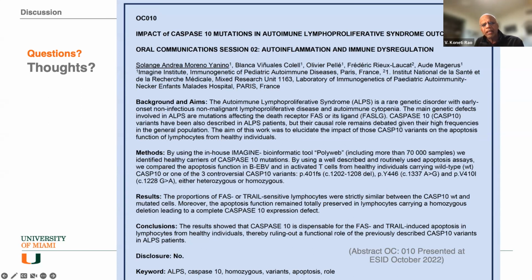None of them, we think, are really having any disease that is caused by Caspase-10. We have to look elsewhere. So we have to keep doing extended genetic testing in all these patients and find other explanations for their lymphoproliferation or whatever other comorbidities they have. One of my patients has glomerulonephritis. Go figure that out.